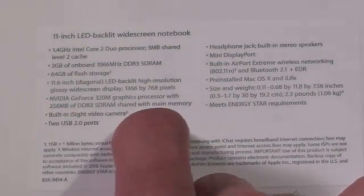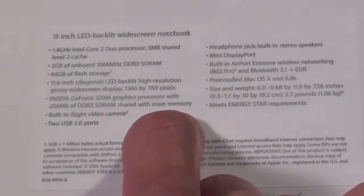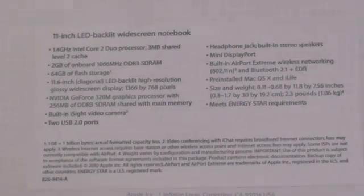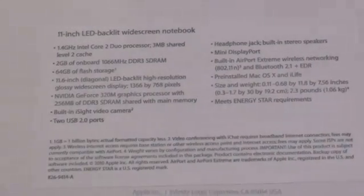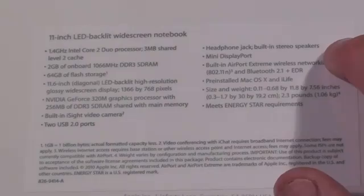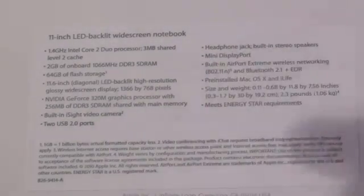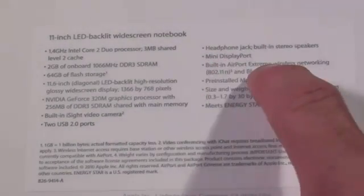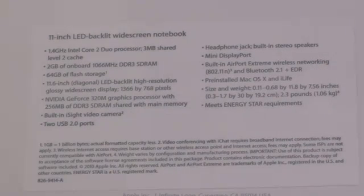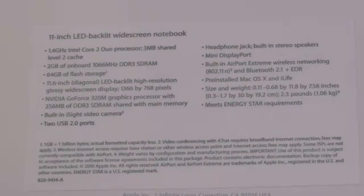And again, we have the NVIDIA GeForce 320M graphics processor with 256 megabytes of DDR3 SDRAM shared with the main memory. We have a built-in iSight video camera, 2 USB ports, headphone jack with built-in stereo speakers, and the speakers actually emanate from behind the keyboard. We also have a mini DisplayPort for outputting this to another monitor. Built-in AirPort Extreme wireless networking, so we have 802.11n and Bluetooth 2.1 plus EDR. Pre-installed Mac OS X and iLife 11, of course.